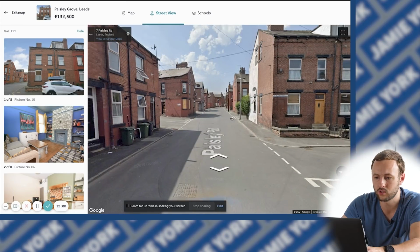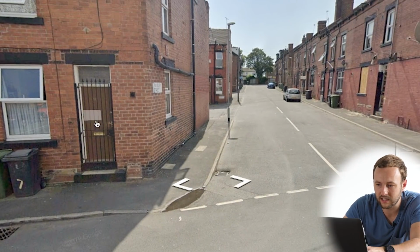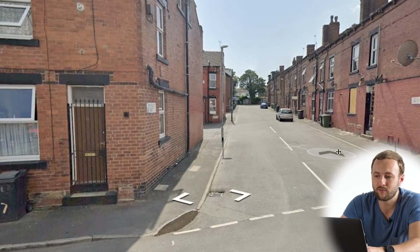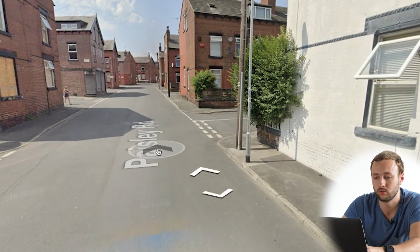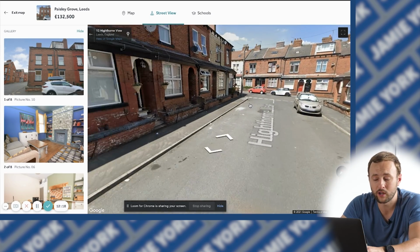You can see some sold-board signs. You can see this is really common, by the way. Look at the gates on there, boarded up. So you might look at this, and if you've never been to this area, you might go, that looks rough as arseholes. But because I know the area, I know it is very typical.